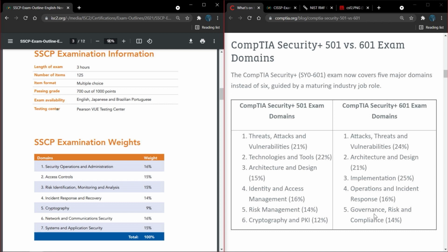Now, when I look at it from an SSCP perspective, it's slightly different, and it's more of an advanced certification. The reason I call it more advanced is that it's for somebody who has been doing the role of a Security Plus professional for the first time in the industry, and has at least 1 year of experience. Because to take this exam, you have to have at least 1 year of experience in one of the 7 domains to even sit for the exam. So when you look at the SSCP certification, you would see things such as security operations and administration, access controls, risk identification, monitoring, and analysis, incident response and recovery, cryptography, network and communication security, and systems and application security.